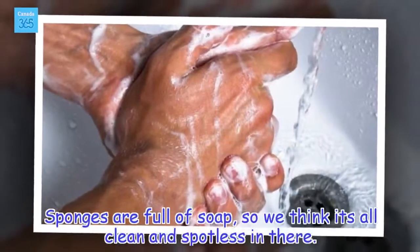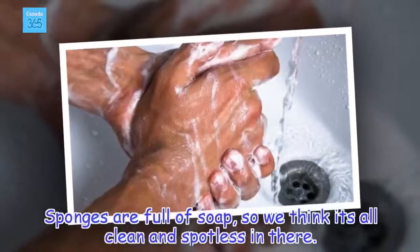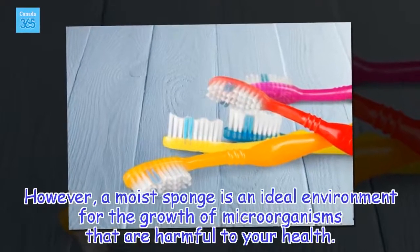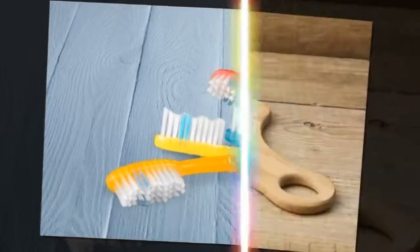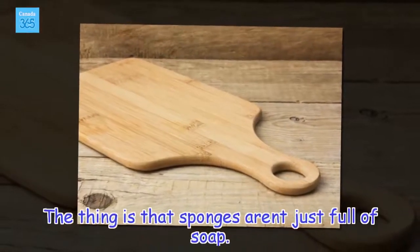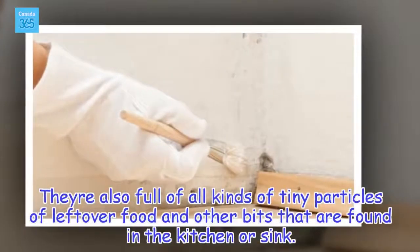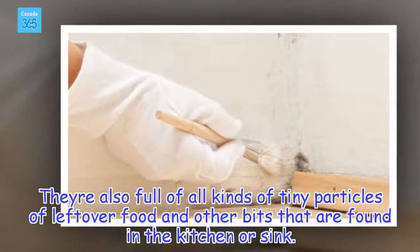Sponges are full of soap, so we think it's all clean and spotless in there. However, a moist sponge is an ideal environment for the growth of microorganisms that are harmful to your health. The thing is that sponges aren't just full of soap. They're also full of all kinds of tiny particles of leftover food and other bits that are found in the kitchen or sink.